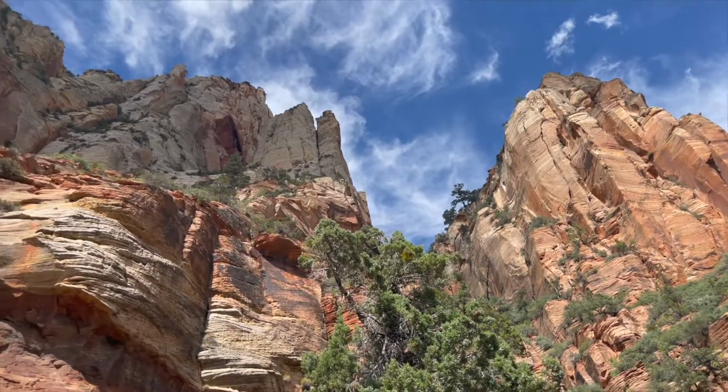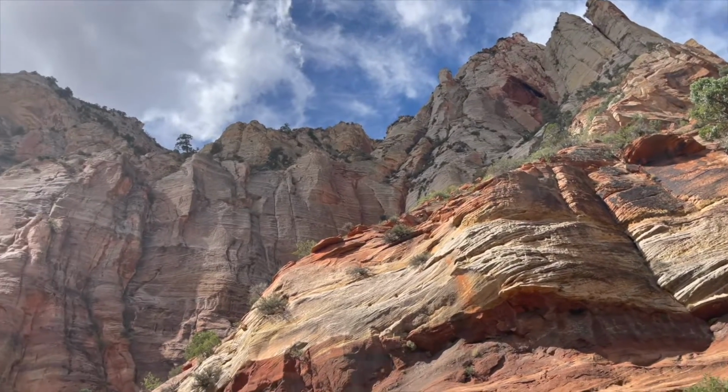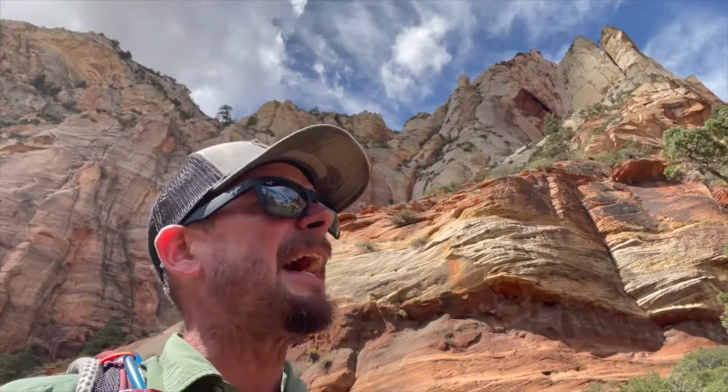Whoo-wee, we popped out into a little amphitheater here. Just look at this world behind me. Lady Mountain Summit right there. That's where we're headed. We're probably about halfway up. Not even quite halfway. We're probably about 40% of the way up the mountain.